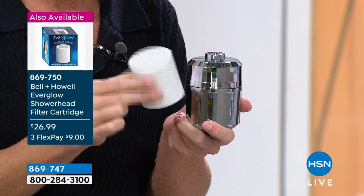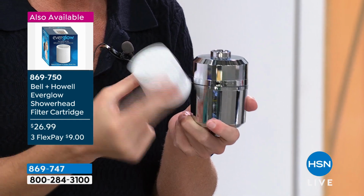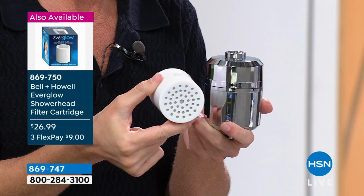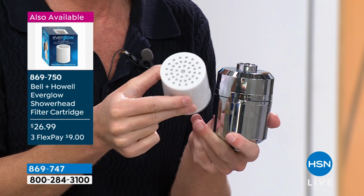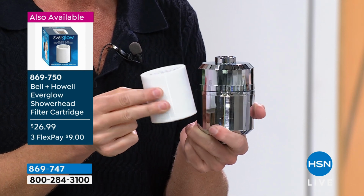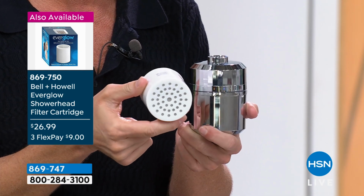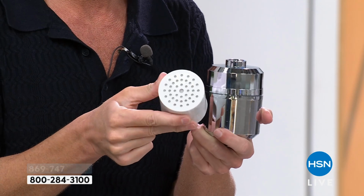I want you to know this about cartridges, the same as water filters or anything else we sell: it doesn't mean it's bad after 3 months. It just means the efficacy decreases after 3 or 6 months, depending on your usage. When your efficacy starts to decrease, I can't stand here and say we've taken out 100% of the chlorine or all that. It just starts to decrease in efficacy. It's still going to filter your water.